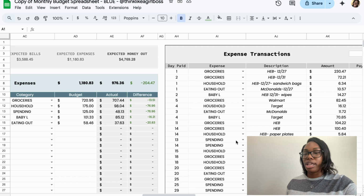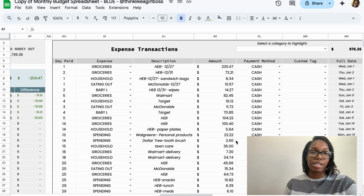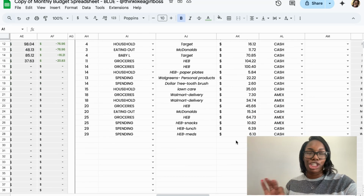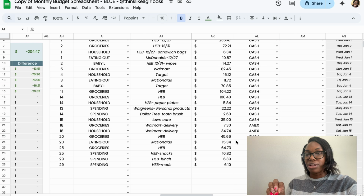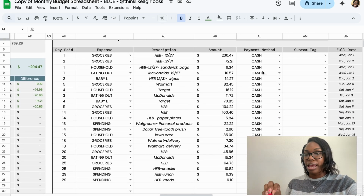And then this is just the expense tracker. I don't necessarily share this with y'all right now because I do it in my Happy Planner. But this is just the breakdown of everything. When I'm looking at my cheat sheet, this is what I'm looking at. As y'all can see, I have been doing very well. A lot of these things came out with cash.